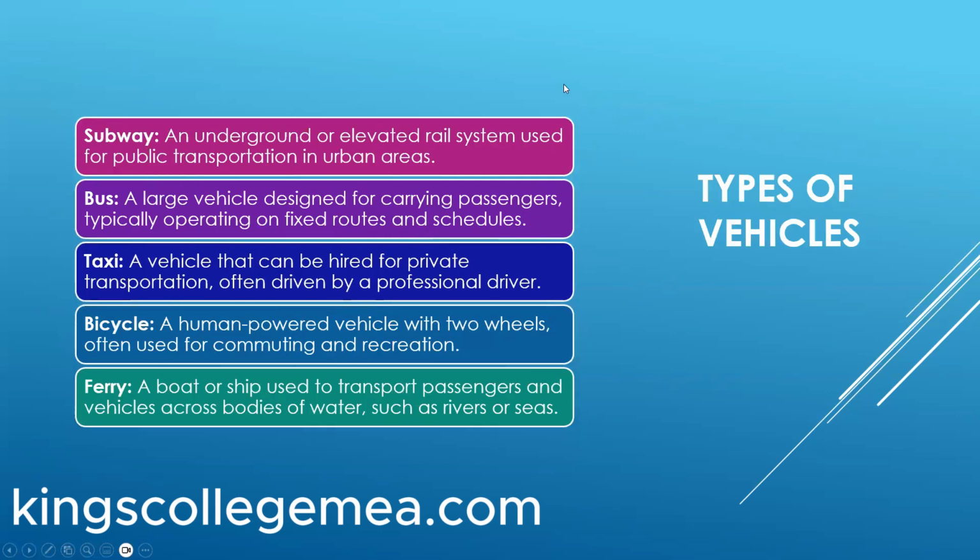Now let's look at the types of vehicles. Subway, an underground or elevated rail system used for public transportation in urban areas. Bus, a large vehicle designed for carrying passengers, typically operating on fixed routes and schedules. Taxi, a vehicle that can be hired for private transportation, often driven by a professional driver. Bicycle, a human-powered vehicle with two wheels, often used for commuting and recreation.